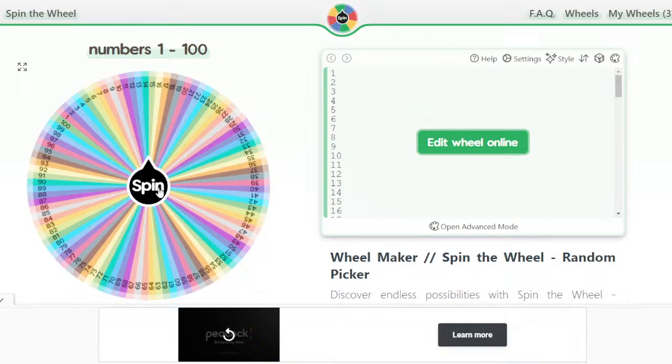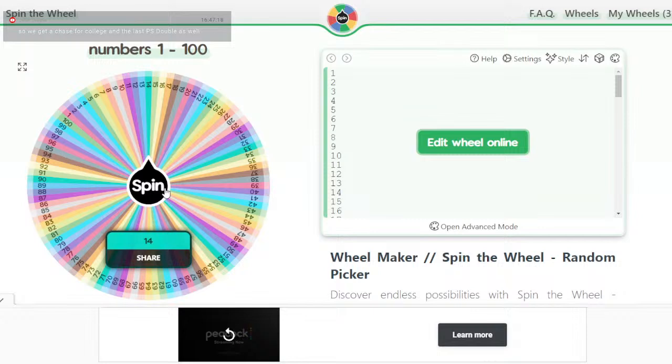Let's see what you're going home with today. $14. $14 going to Barry. Alex Dreyer saying, so can we get a chase for college and the last practice squad double as well? Well, the practice squad double, we already did the practice squad chase wheel spin. So if you were in that chase wheel spin, we already did that. But I will give you guys a chase wheel spin for closing out that college.